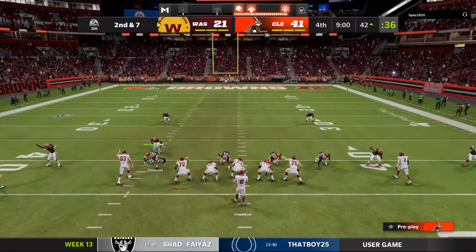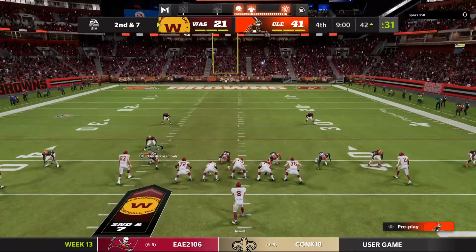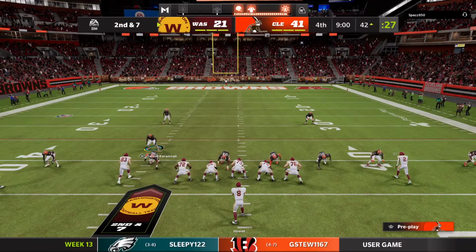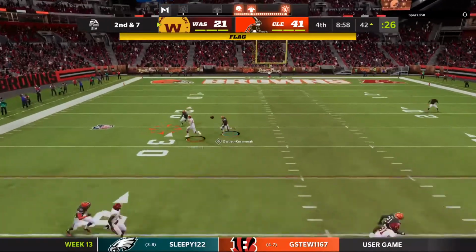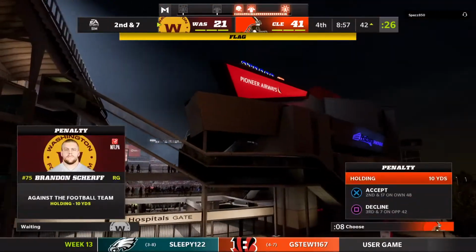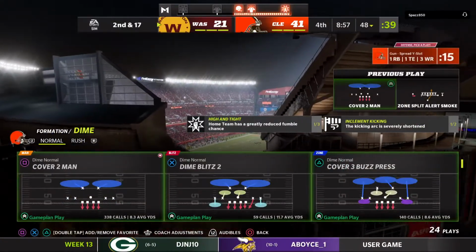The last run got 3. Now here's 2nd and 7. He'll look to throw. Incomplete, but a penalty flag is down in the backfield. Let's get the call. So that one a hold, right guard.